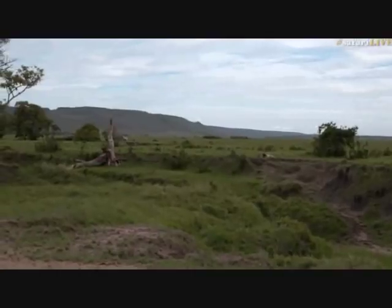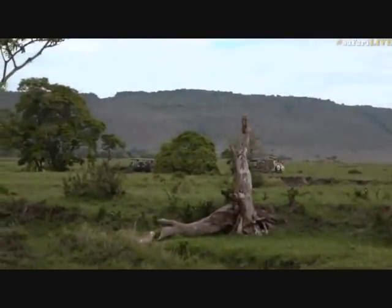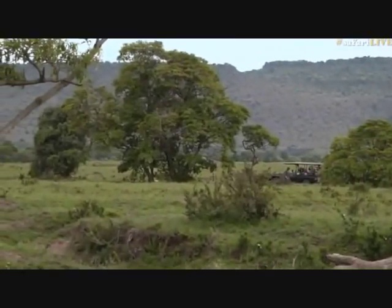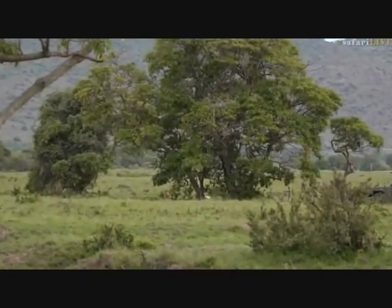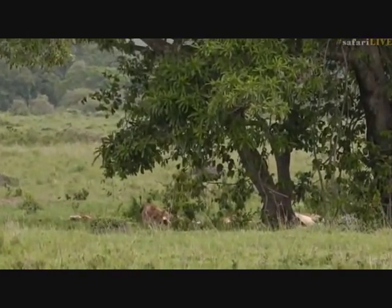You might see some other cars just to the left. Keep going a little bit more. The tree that's on the corner. There we go. You can see some white things underneath the tree. Those are the lions. I don't know how many lions are there, but apparently they're females and cubs.